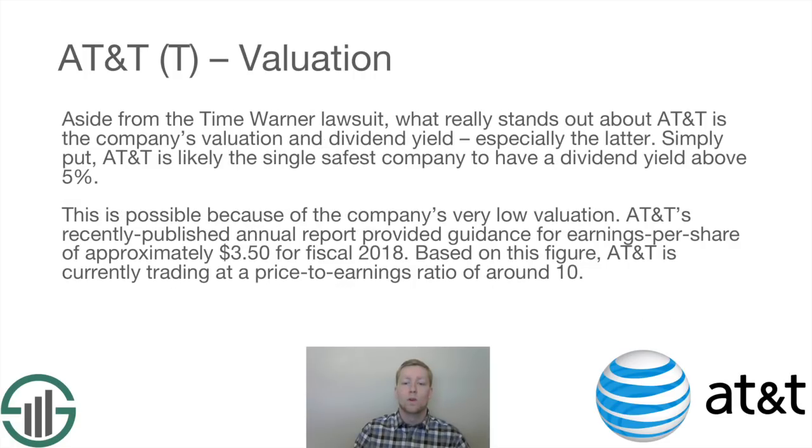Aside from the Time Warner lawsuit, what really stands out about AT&T is the company's valuation and dividend yield, especially the latter. Simply put, AT&T is likely the single safest company to have a dividend yield above 5%. This is possible because of the company's very low valuation. AT&T's recently published annual report provided guidance for earnings per share of approximately $3.50 for fiscal 2018. Based on this figure, AT&T is currently trading at a price-to-earnings ratio of around 10, which is very, very low for any publicly traded company.